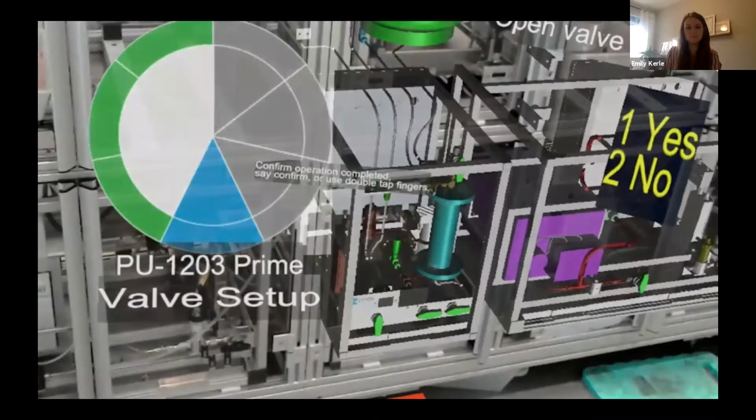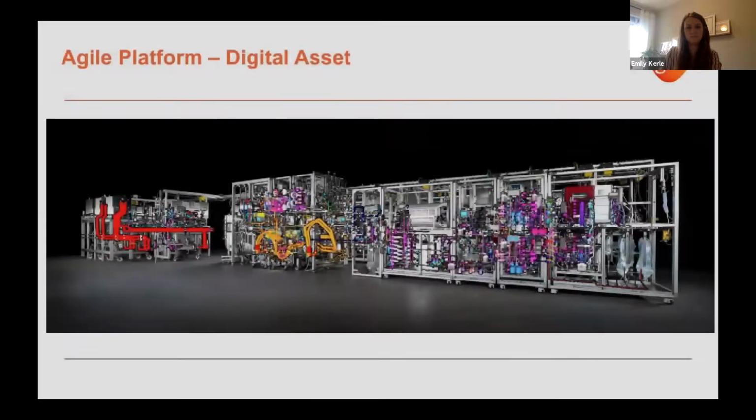GSK has to embrace this new technology because it's what the pharmaceutical industry is going to demand. Products that are always available, great quality, and at an affordable price.